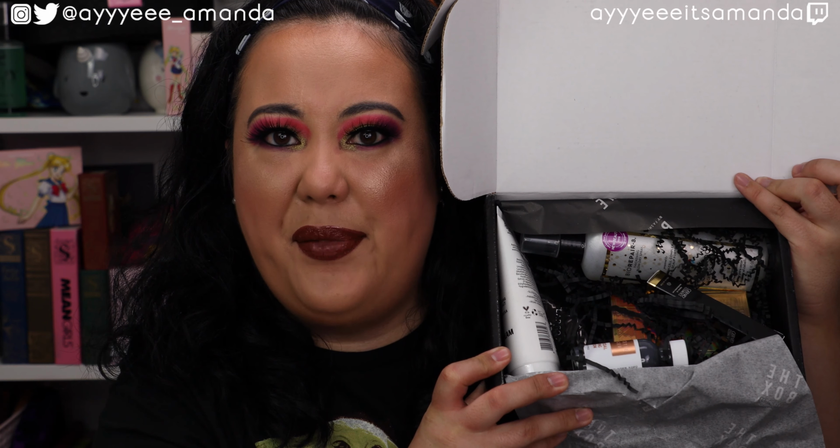The Box by Fashionsta is $25 a month. You get about 5 to 7 full-size items, and each box retails for over $100. And this is what the inside of the box looks like.